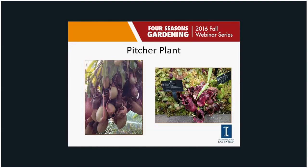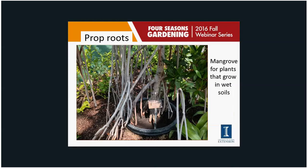My next plant adaptation is prop roots. And everybody's seen prop roots before. If they live in Illinois and they've seen corn, we know corn is a monocot and it has very shallow roots. So it produces these prop roots, actually stem tissue, to hold the corn up in the wind and make sure it stands straight up.